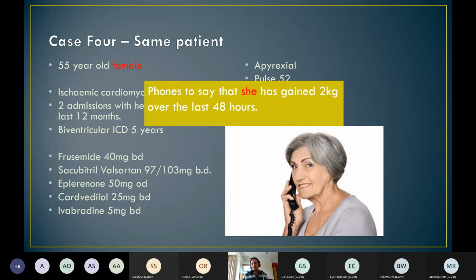So she needs 80 BD and a recheck in a week to see that she's making progress, and she needs to be signposted to phone us up if she isn't improving in the interim. And by weighing herself daily, that can be the most useful way of assessing, is she responding to the diuretics. We want her to lose maybe 1/4 to 1/2 kilo a day. In the community, we don't want to go as fast as we would in hospital, obviously.